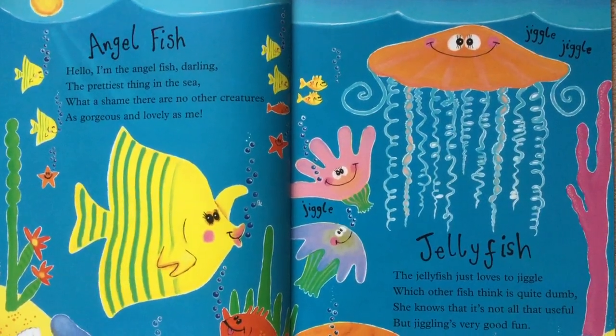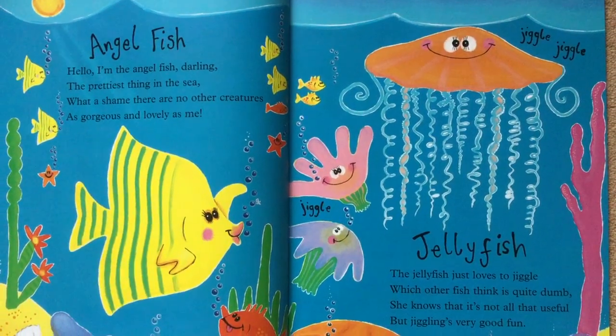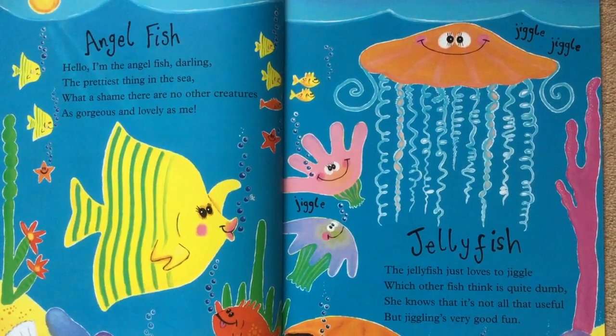Angelfish. Hello, I'm an angelfish, darling, the prettiest thing in the sea. What a shame that there are no other creatures as gorgeous and lovely as me.